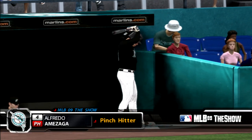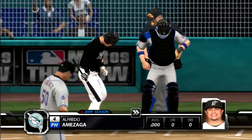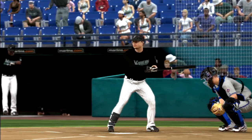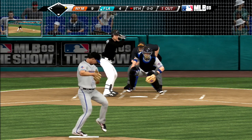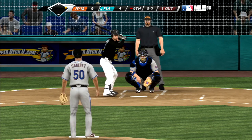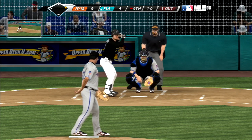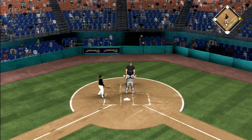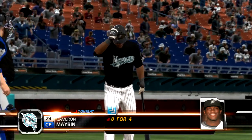Alfredo Amezaga will get the call here as he'll hit for the pitcher. And that misses, ball 1. Yeah, tough to elevate on a fastball down there. That's a good spot to miss. Here's the 1-0. And a foul pop behind the plate. And Schneider will look this one in for out number 2. Cameron Maybin stands in as their last chance now.